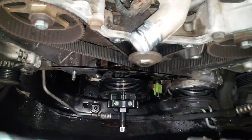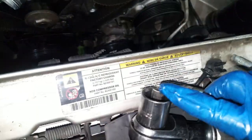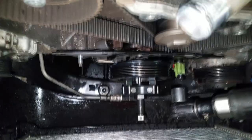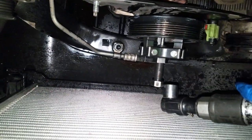All right guys, moving right along, I have my harmonic balancer tool in place. I have my socket right here. We're ready to get this off. Now remember guys, be extremely careful. Do not touch that radiator.